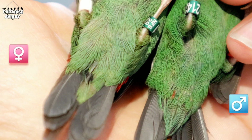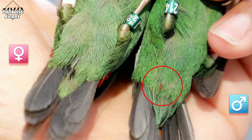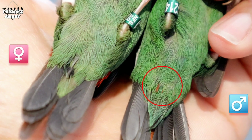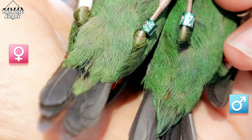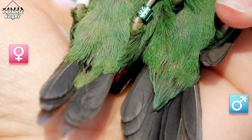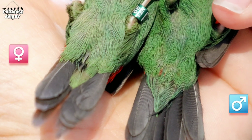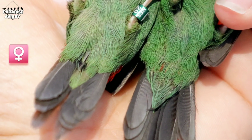The majority of males will have red feathers on their vent, and usually the females will not have any red feathers at all in the vent area. Although in the past I've had some females that do show some small red spots on the vent, this is not usually the case. So if you have a bird that has red on the vent, most likely it means that this is a male.